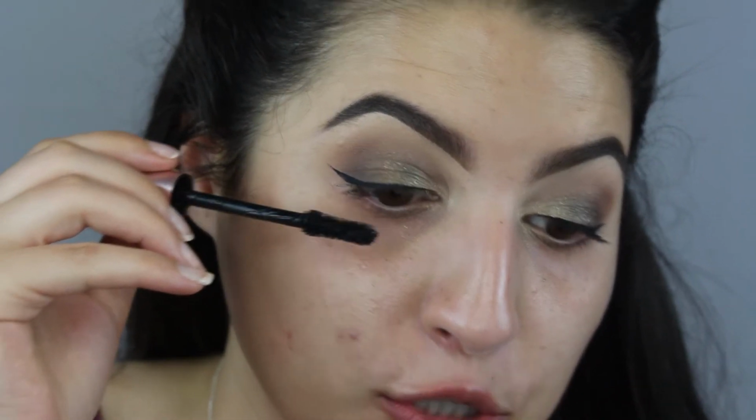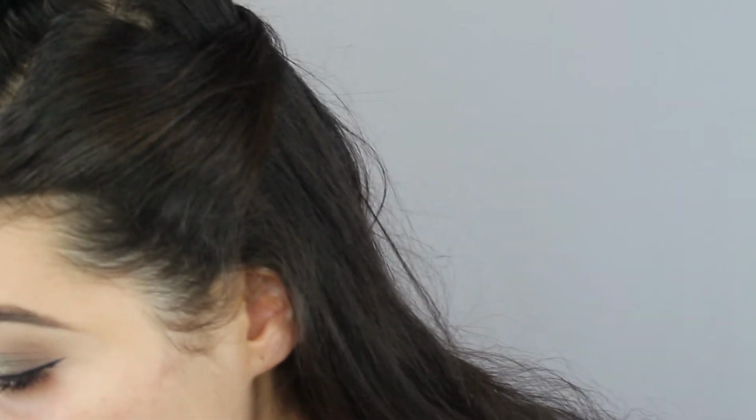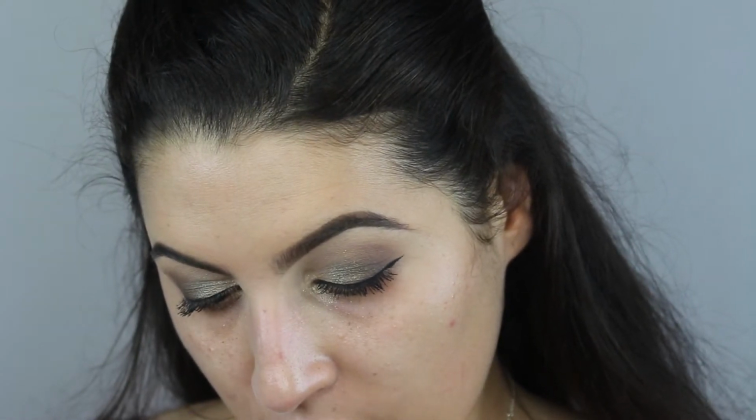Okay, now I'm gonna put some waterproof mascara. I'm using the L'Oreal Lash Paradise. Waterproof because my eyes are always watering. I'm gonna wear these guys right here, the Eylure KrazyRayRay lashes. I got these at Walgreens or CVS. Yeah, so you can pretty much get them at any drugstore.